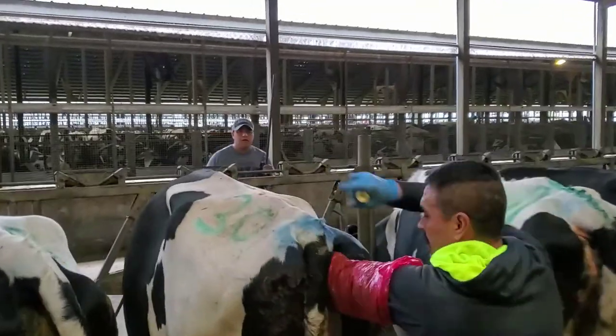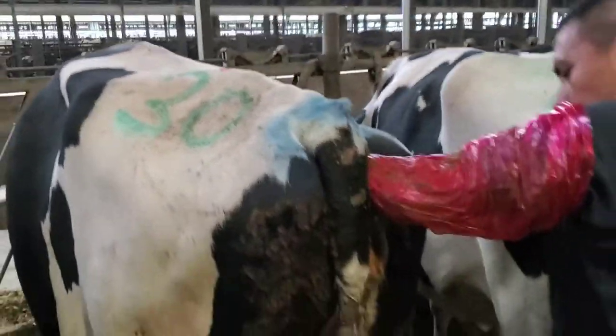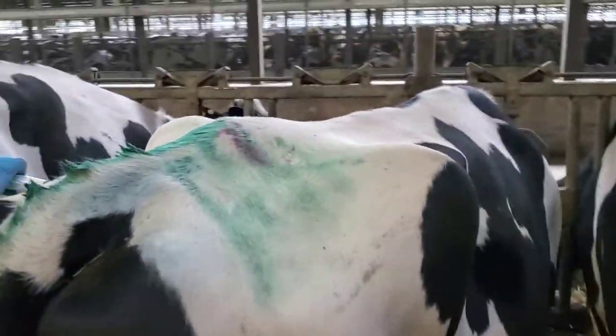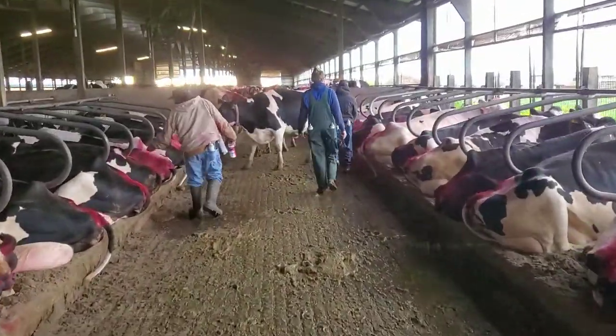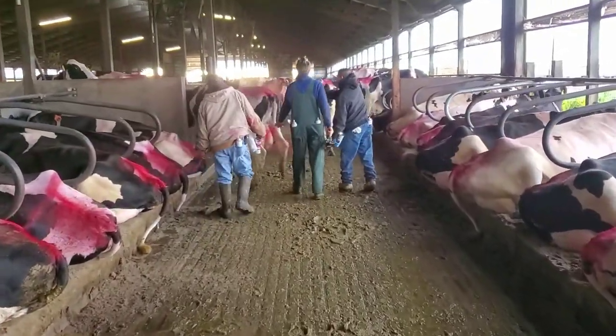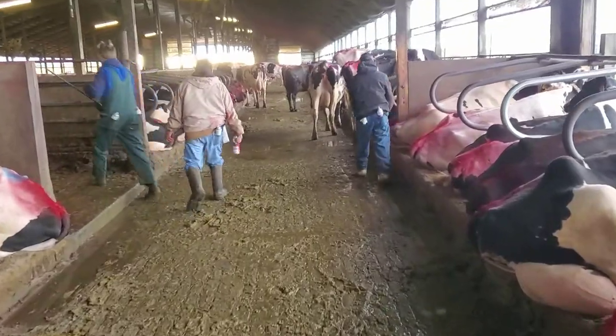So on the back, you see the date fresh, like 30, she is 3 days fresh, and we'll talk about this a little later. So this cow freshened yesterday, on first, and so on. There's a few words about reproduction. We use a simple water-based paint, one color for each group.